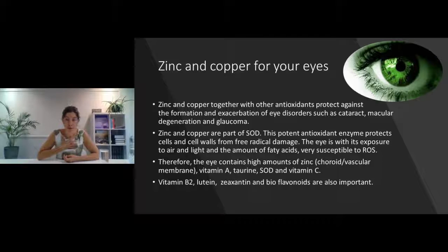Me, for example, I still have the same strength for about 20 years now already. I started with glasses of -1. I'm still on -1. I don't wear them in everyday life, but I do need them when I drive the car and when I go to the cinema. But I do notice a difference when I do not take my zinc on a frequent basis. Then I grab for my glasses faster. So then I know, oh yeah, I'm getting short on zinc again.